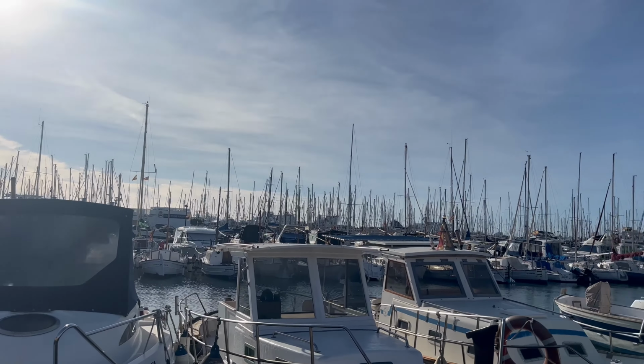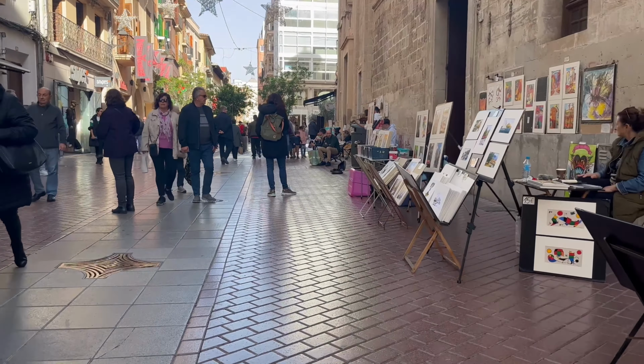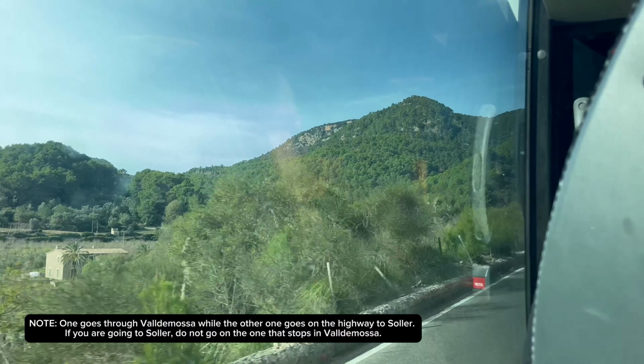Honestly, Mallorca is so beautiful. I highly recommend that you add Mallorca to your bucket list of places to go in Spain. It is definitely worth a visit. I ended up picking up a quick smoothie before heading on to the bus.